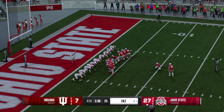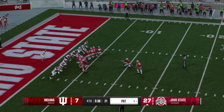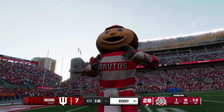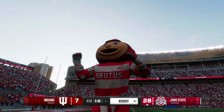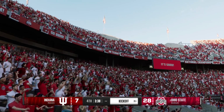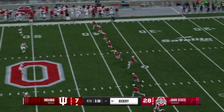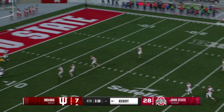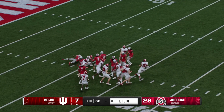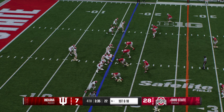Lining up to add another. And the extra point splits the uprights, and they're up a full 3 touchdowns, a 21-point cushion in the 4th. The kickoff team takes the field to boot this one away. He'll bring it back from inside his 5. Nice job by the kickoff team. Everybody stayed in their lanes, and they'll stop him at the 16.